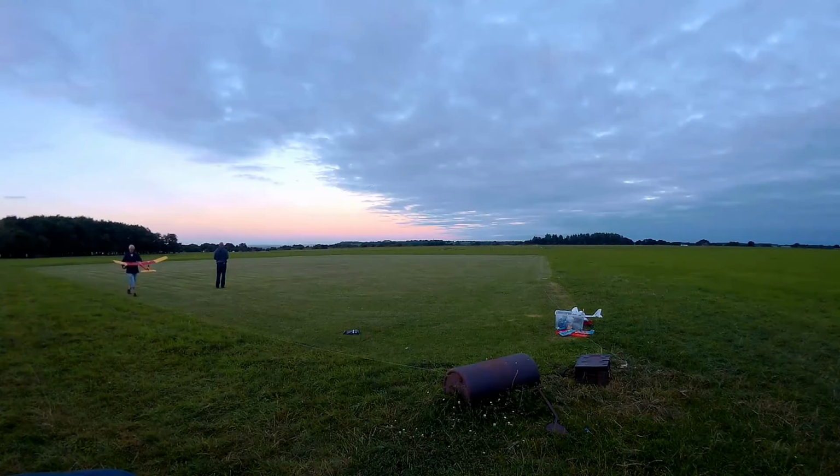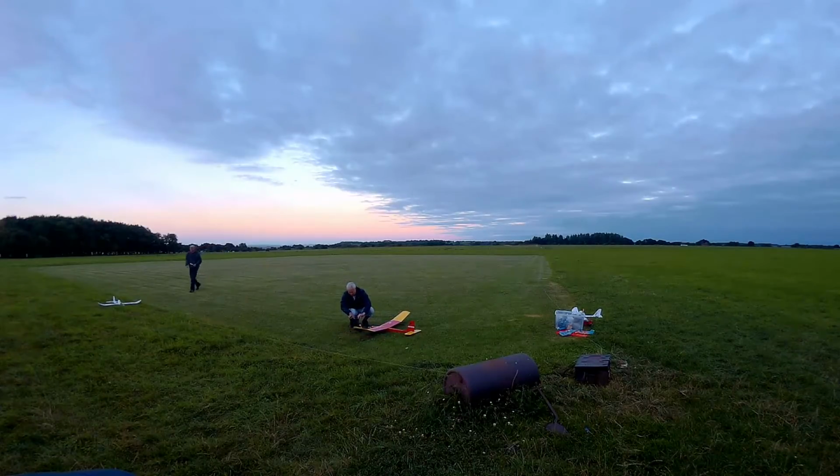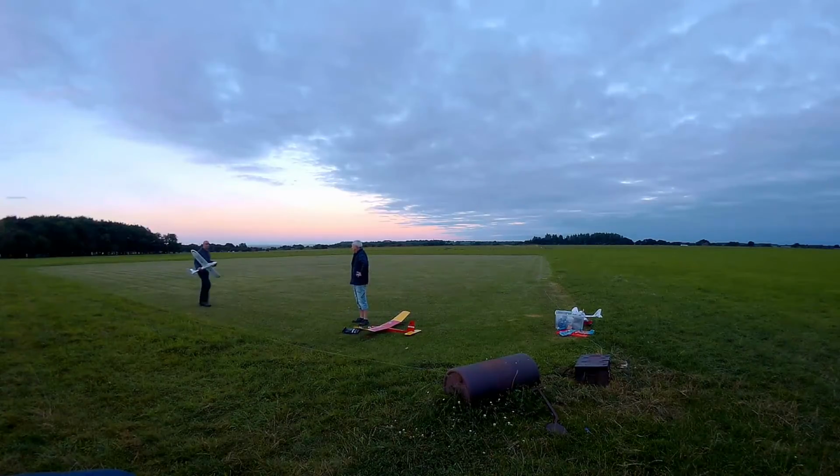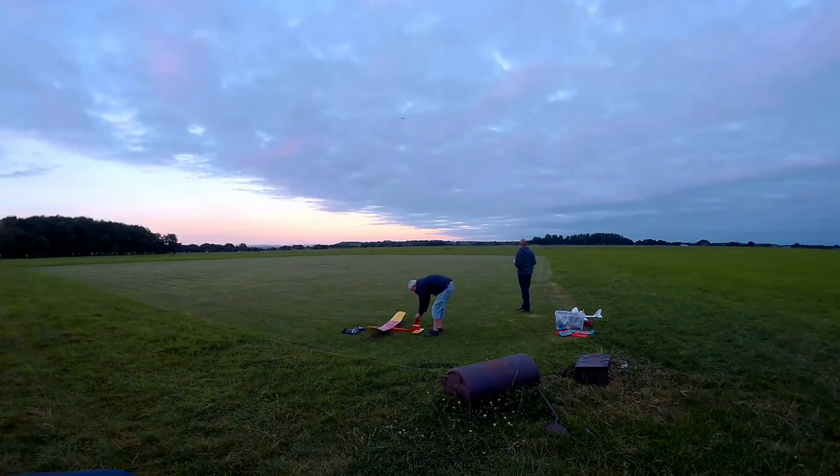I'll pop a little bit of music on in the background, but that was just one of those fantastic, and I genuinely mean this, one of those fantastic flying experiences. If you've ever considered taking a model airplane up for an early morning flight, you should definitely do this. This is on par, if not better, than flying in the late evening, because if you fly at night or in late evening, it ends up getting dark and you can't fly anymore.